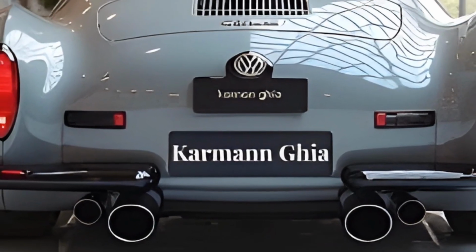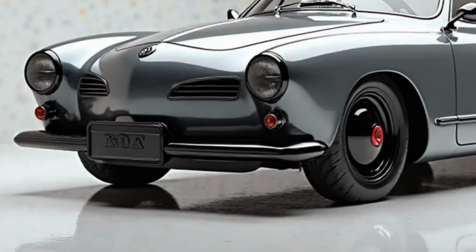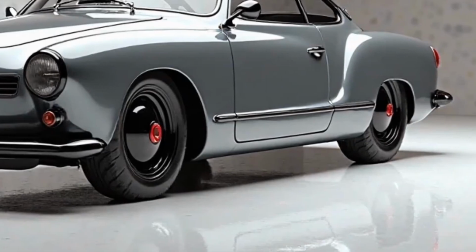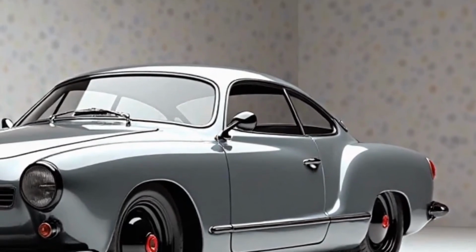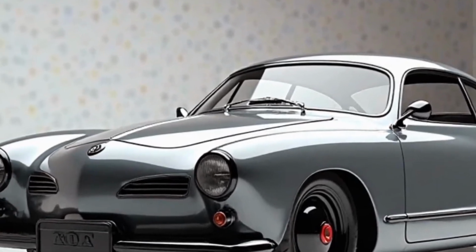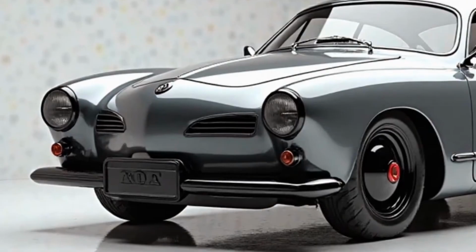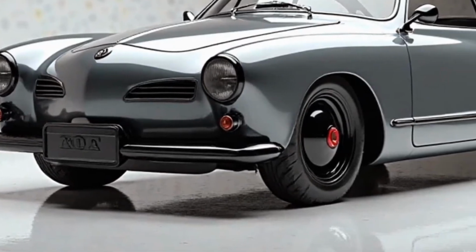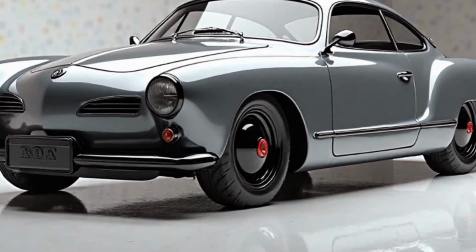Now, of course, let's talk about the price. The 2026 Volkswagen Karmann Ghia is positioned as a premium electric coupe, not an entry-level EV. The expected starting price is around $44,000 for the base single-motor version, with the dual-motor performance trim climbing closer to $52,000 or more, depending on options. Add in special paints, upgraded wheels, or interior packages, and you could easily spec it up into the high 50s. But for what you're getting, the design heritage, the craftsmanship, the electric performance, and the exclusivity, it feels justified.